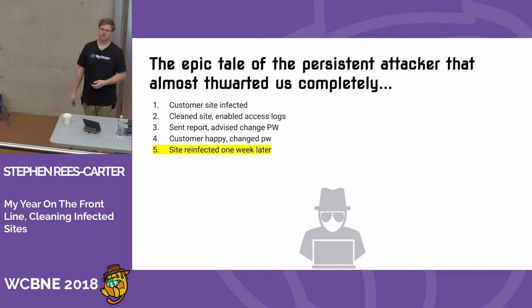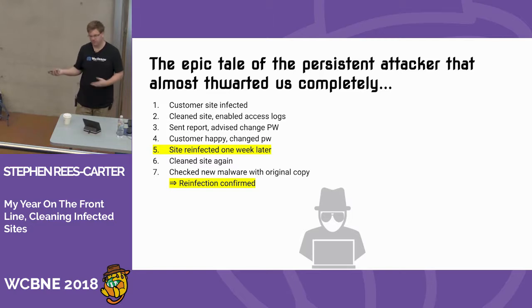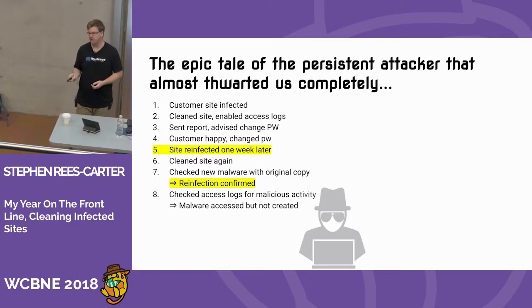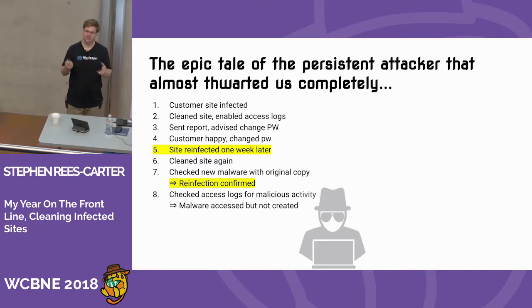One week later, they were reinfected. Like, great, okay. We have a 90-day guarantee on our cleaning, so it's fine, we'll happily clean a reinfected site. So we clean it again. We looked at the new malware to see if maybe we missed it the first time. Is it possible that we found it now because we've got some new signatures and we hadn't found it before? But no, it was new malware that we hadn't seen before. So it was definitely a reinfection rather than simply missing something. We checked the access logs that we had enabled for malicious activity, but there was nothing in there that showed how it was created. We could see the malware being accessed, but that lined up with the creation dates of the malware, and there was nothing that made sense for how the malware could have actually got there again.